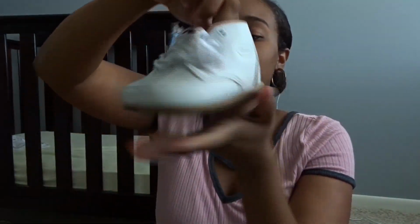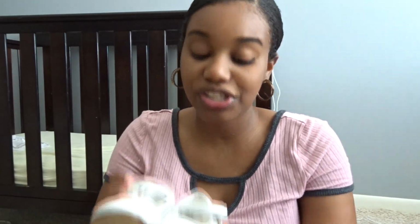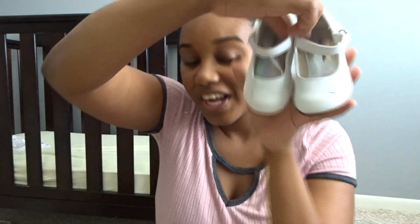And then we have these, which I love. These are supposed to be really good for walking because of the bottom parts. And they're called show and tell shoes. So she is going to be so cute wearing these. And then she has these little church heels. My mom and I were dying over them because they're just so adorable. We love little heels. How cute, right? So these are for her for church.